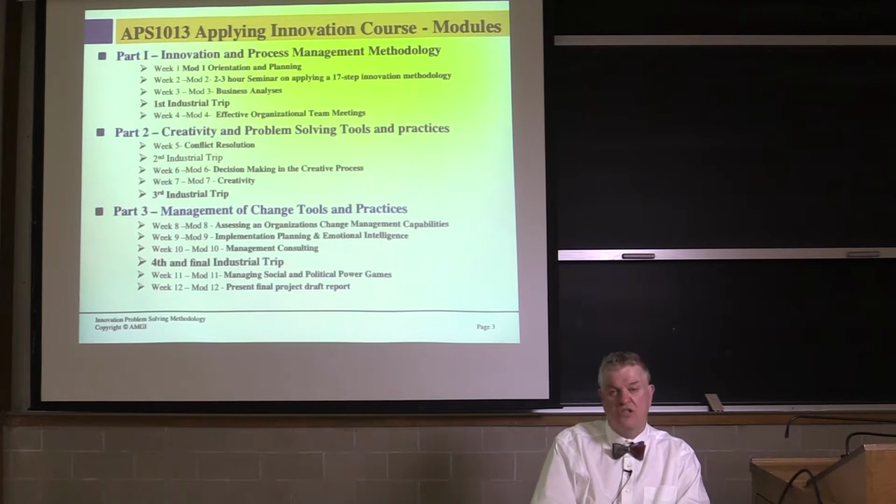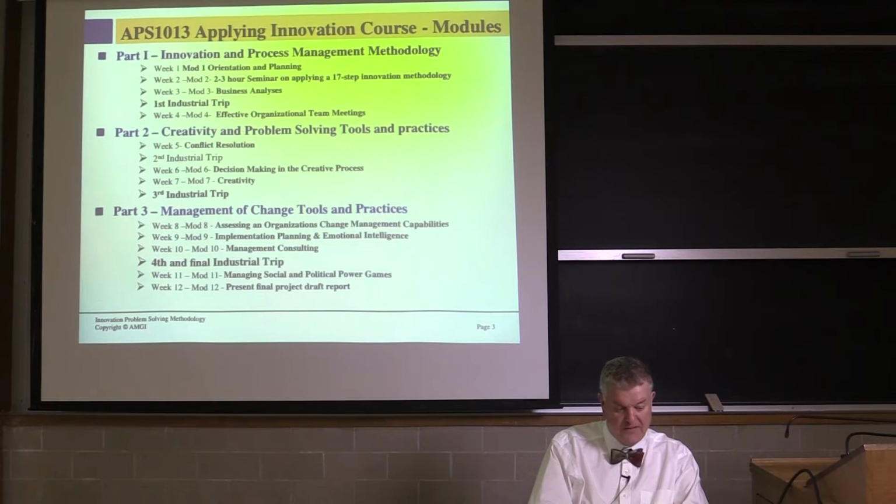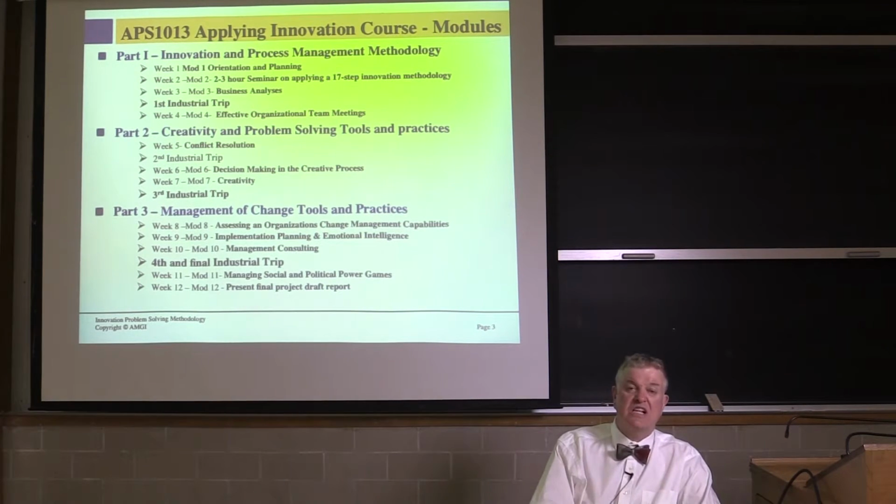Now, the way the course is structured is there's a first industrial visit after week 3. The second industrial visit is here after week 5. The third industrial visit is after week 7. The fourth industrial visit's after week 10. It's not a coincidence that they're spread out like this, because you're learning the theory in the class so that when you go to the industrial partner or client, you're going to be able to actually engage with them. You're going to know what questions to ask them, how to engage with them, how to extract information from them. You're going to have the wherewithal to deal with that.